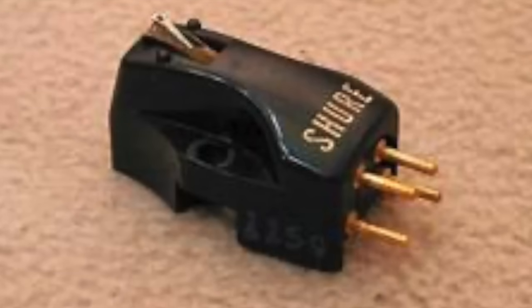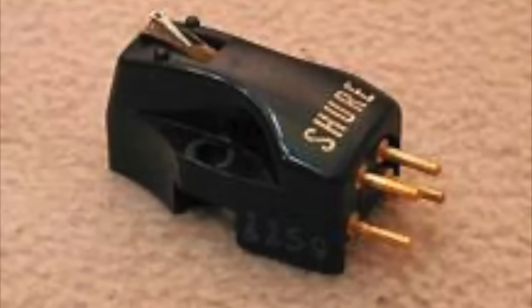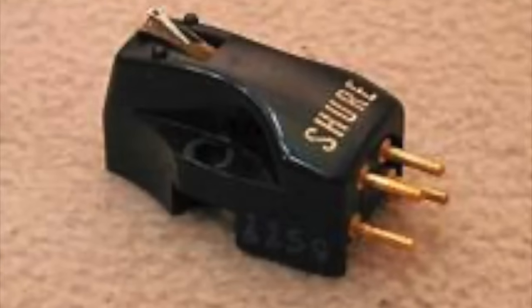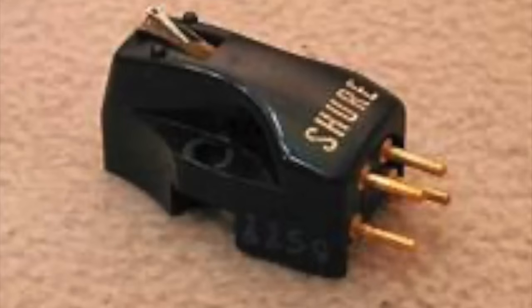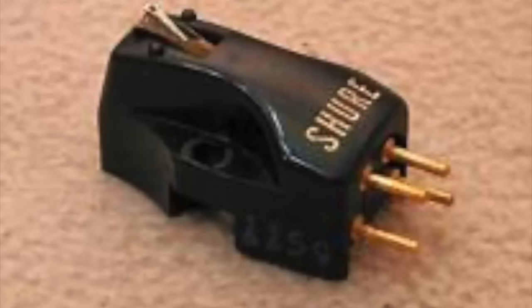The other thing that happened is, before June of 1958, there basically were no affordable stereo cartridges. In June of 58, the technology developed such that the price came down from $250 to $30. And now, of course, the prices that cartridges can go are unlimited.